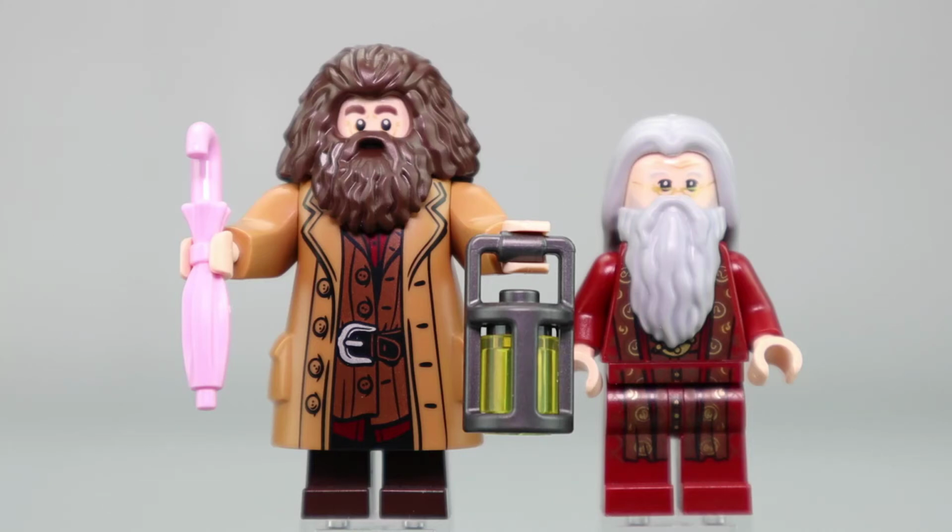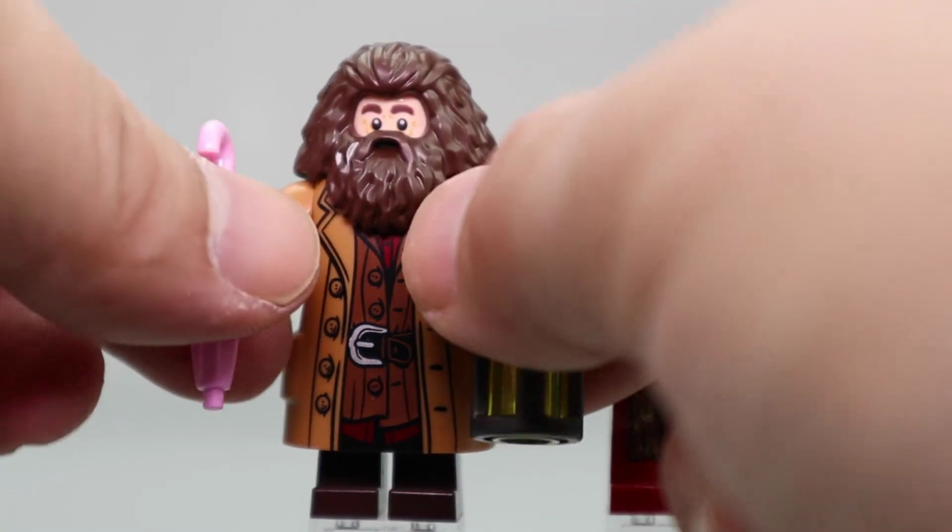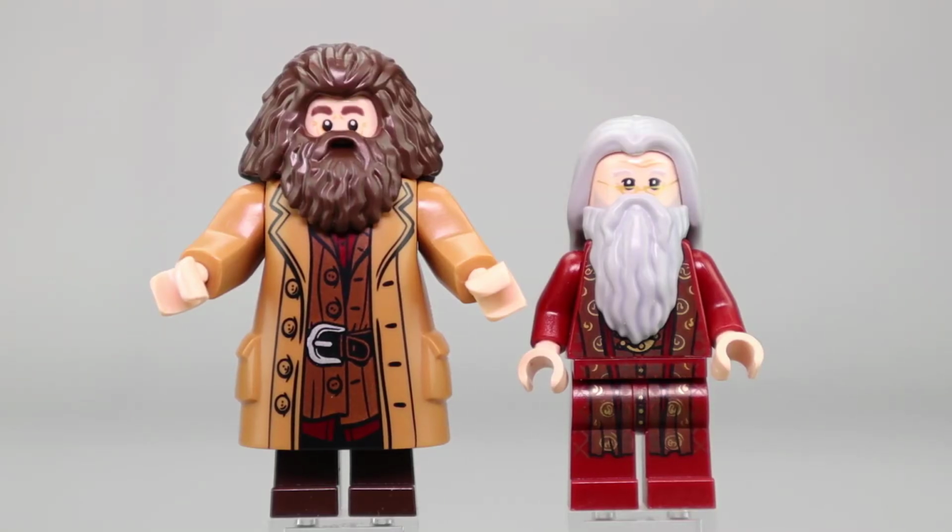As you can see, Hagrid comes with a couple of accessories, including his umbrella, which hides his broken wand, and one of the new lantern pieces, again done in that metallic gray. Get the accessories out of the way. This new print for Hagrid is very well done. You can see he's got his nice nougat-colored jacket that goes all the way down. His waist there, he has a nice big brown belt, and you can see several layers of clothing, including maybe even a little bit of a red shirt or dark reddish brown shirt underneath.